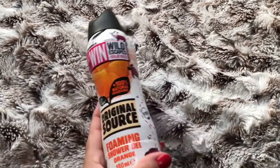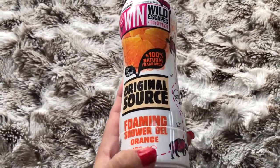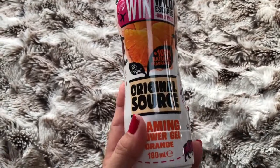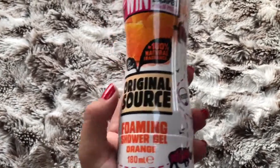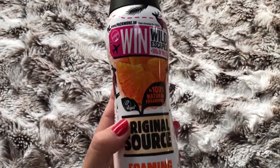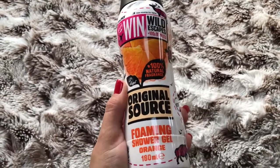So the first thing I did pick up was this Original Source foaming shower gel in the scent orange, and I'm not sure how much these are originally, but in Home Bargains they're on offer for £1.50. Never had the foaming shower gel before, so I thought, especially in the caravan, it is a good product to actually try.